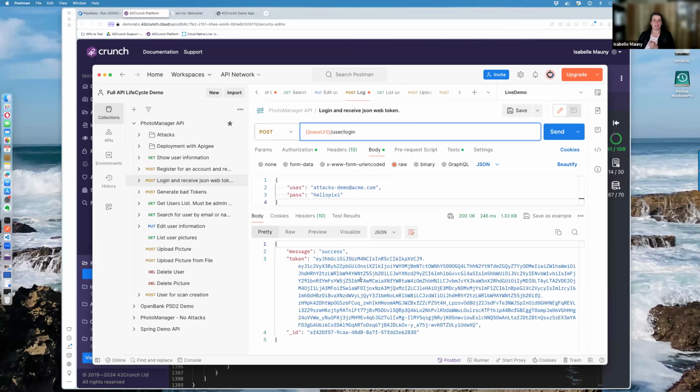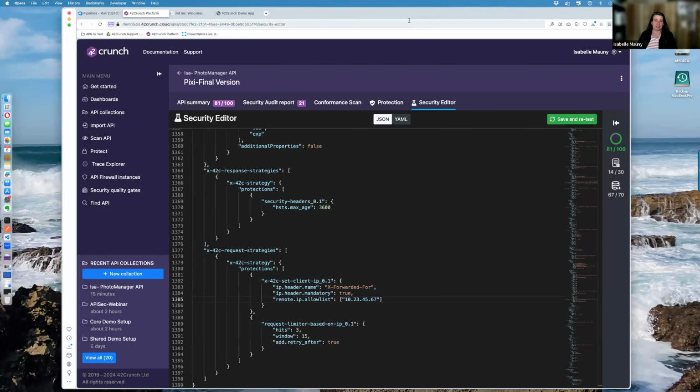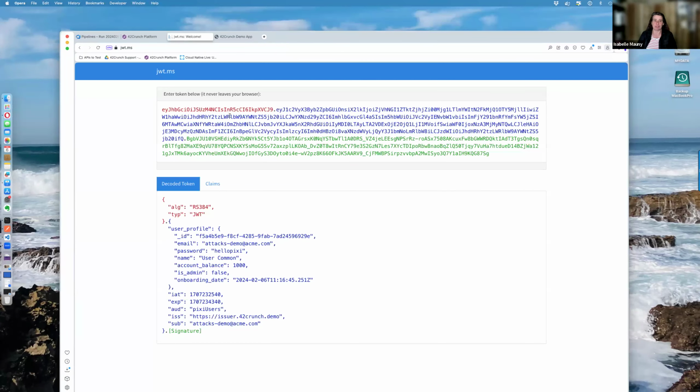Indeed. All right. So as Philippe was saying, JWTs can be delivered by IDPs and solutions that generate tokens. But in my case, this very API, whenever you register or log in a user, will actually create a JSON web token. There you go. We'll copy this and put it on a different site, but it's all the same. Just to show you.